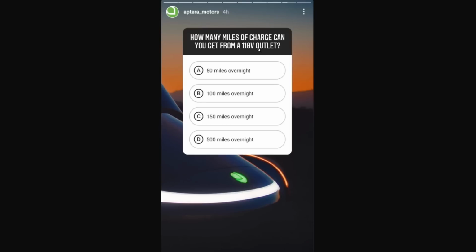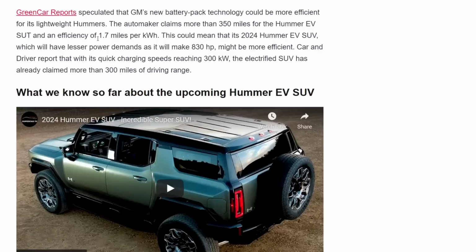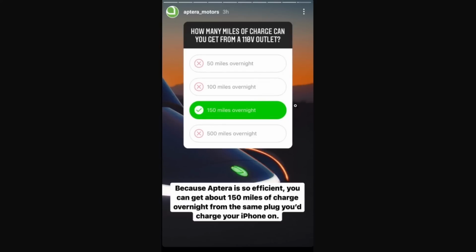And then: how many miles of charge can you get from a 110 volt outlet? You can get 150 miles overnight, which is a lot from a regular outlet. So that's the same plug that you would charge your iPhone on. That's correct. And that's just because the Aptera is so efficient. If you plugged in a Hummer EV overnight, you would get like 25 miles of range in the same amount of time, because the Hummer EV has an efficiency of 1.7 miles per kilowatt hour, whereas the Aptera has an efficiency of 10 miles per kilowatt hour. So that's why the efficiency makes such a huge difference.